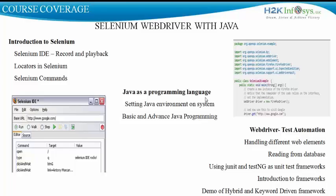Will Java be taught as a part of this course? Yes. Java is the most popular choice in programming language with Selenium, Jayashree. Java would be taught as a part of this course.